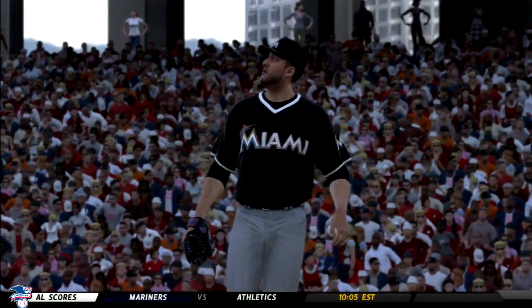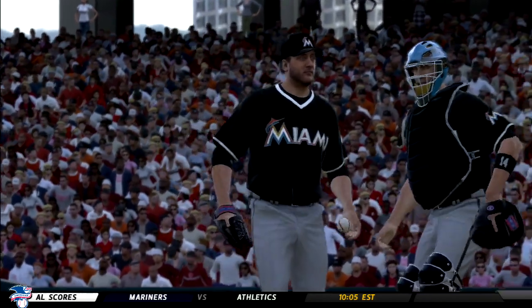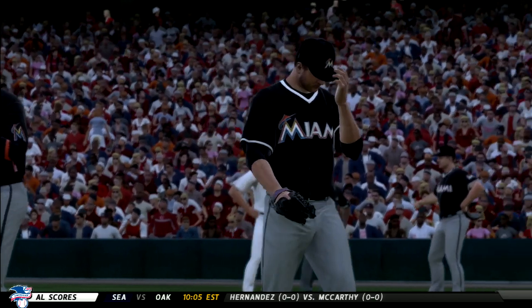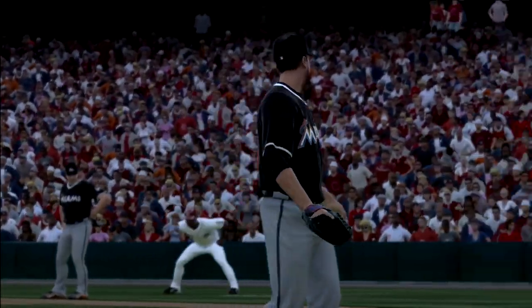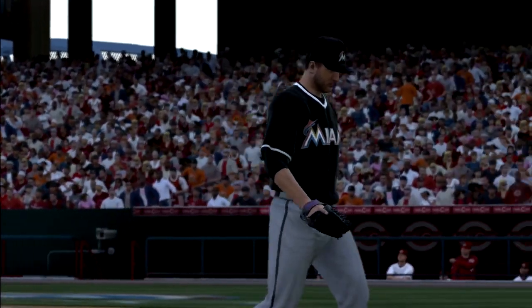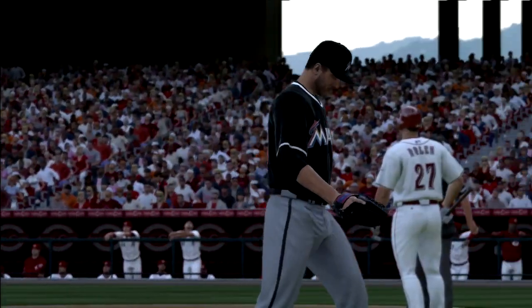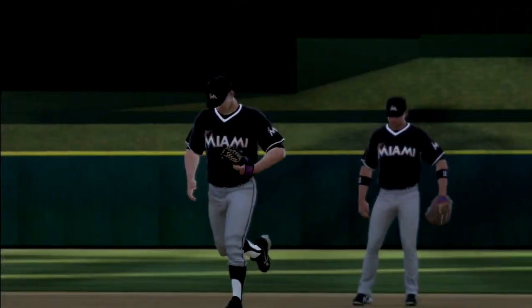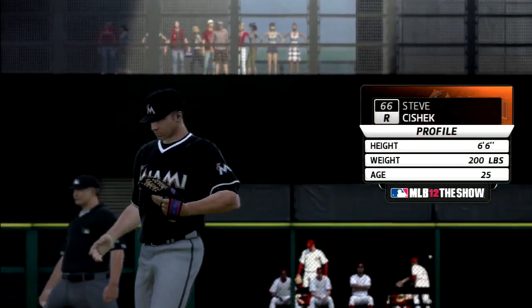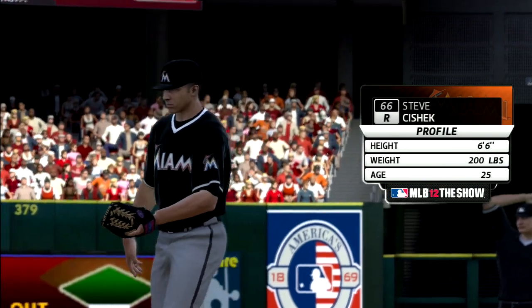Now Ozzie Guillen's going to take the trip to the mound, and that'll bring about the end of the afternoon for Mark Burley. So he'll depart with the lead and a chance to be the winner, but he is responsible for the tying run at first. Steve Cishek will come on now as he inherits a runner at first with already one out in the inning.